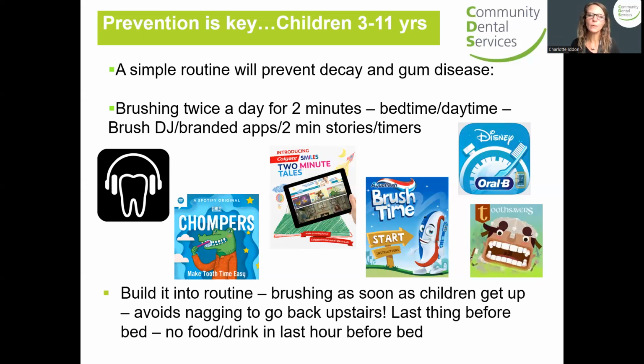It works for some people, not for others. But obviously you could be brushing in the kitchen. There's nothing to say that you can't brush your teeth at the kitchen sink. So instead of nagging children to go back upstairs, you're busy still doing things in the kitchen perhaps, and you can supervise and get them brushing in the kitchen. Nothing wrong with that. So where you do it is completely up to you, but try and get it into your routine. Last thing before bed and at a time during the day.